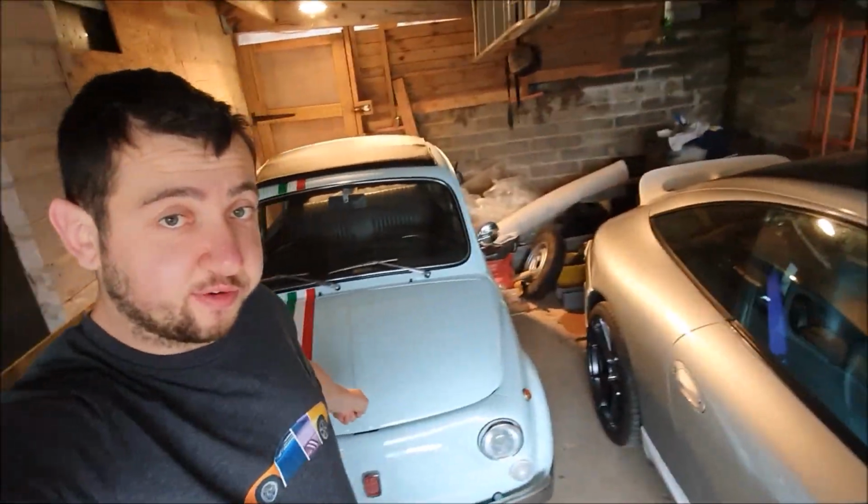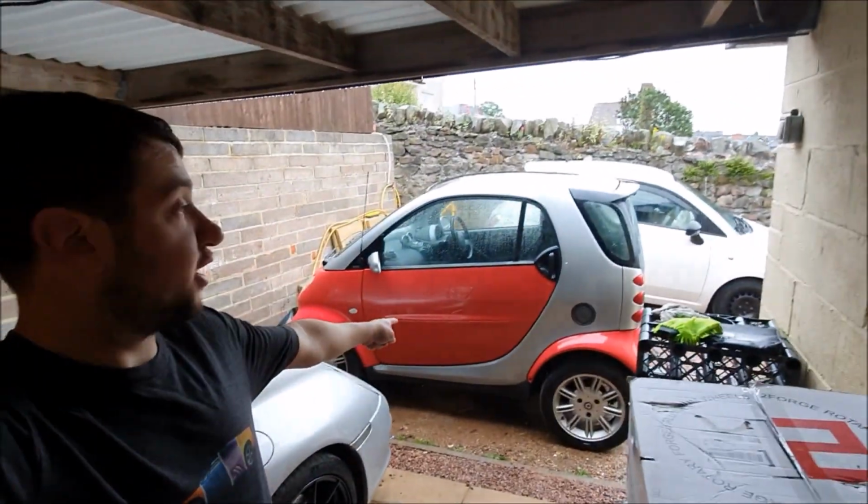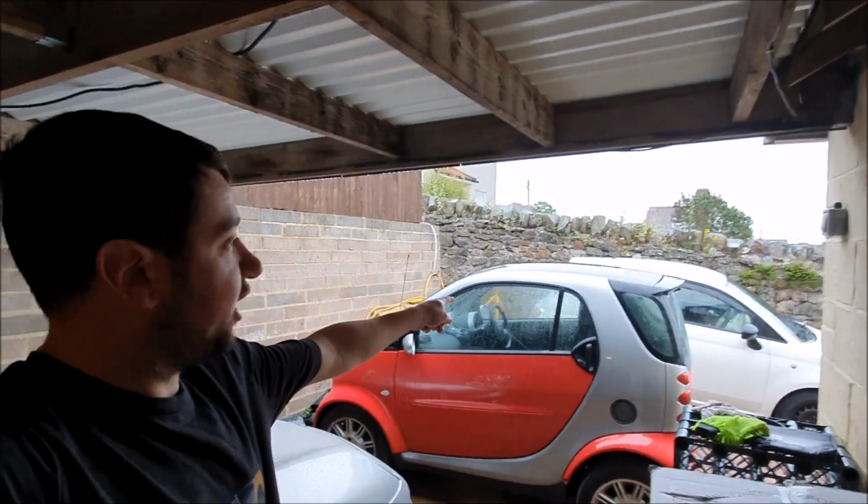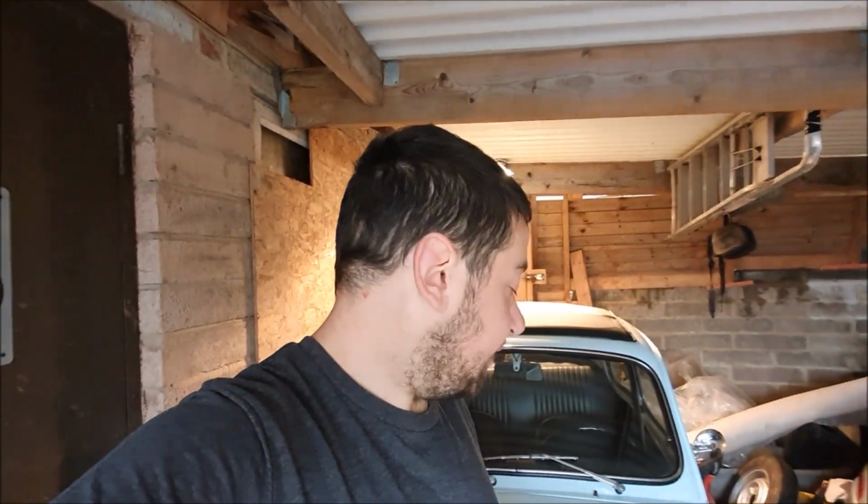Okay, so I'm down here in the carport. Porsche behind me, as always, Fiat 500, smart car, Fiat 500 pop, all the cars. It's a typical British day, as you can see. It's just raining, which makes it hard for me because I'm not going to take the Porsche out in the wet today. I did want to get him out for some photos before he goes, but I'll do my best and show you what work I've done.